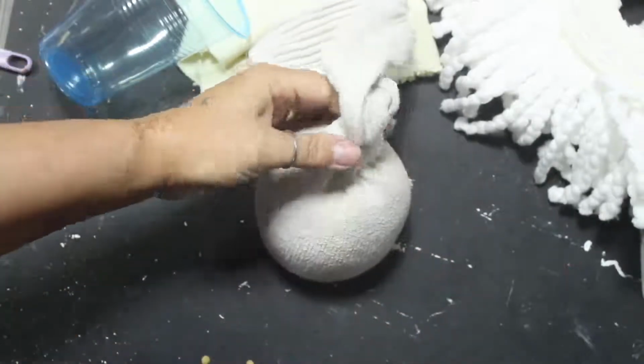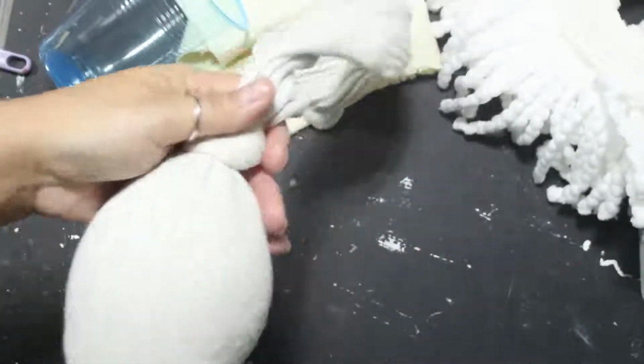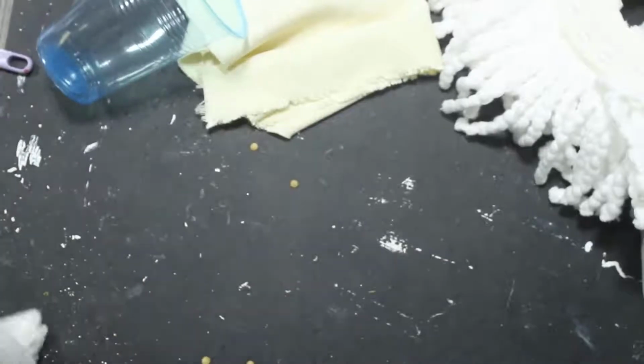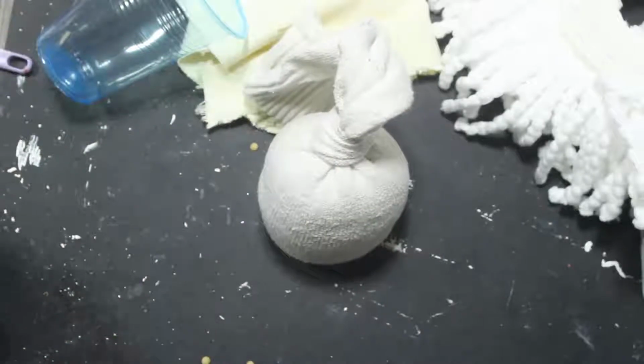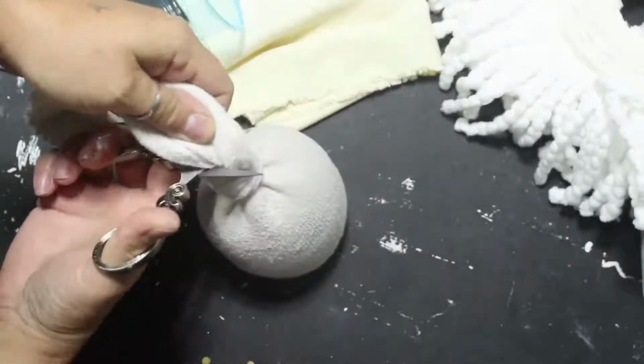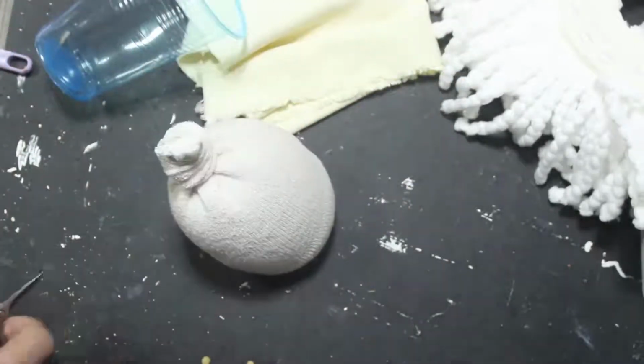Well, he's going to be a round boy. Look at that. Nice and round. Okay, here we go. Let's shape him up a little better. I'll go ahead and cut this off. I can always use this for another one.